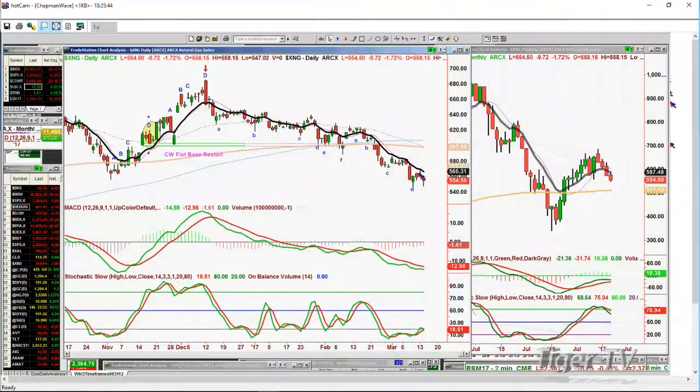And the XNG, that's natural gas index, is worse than the actual UNG. So it's gone down. Oh, Chapman wave flat base restart. There it is. So this is the Chapman Wave flat base restart, where you get an instant restart right there.